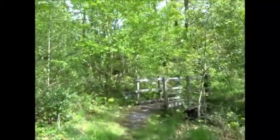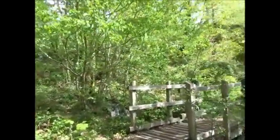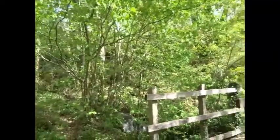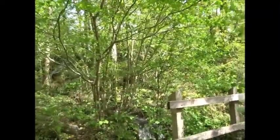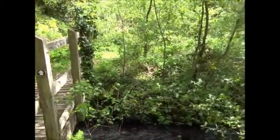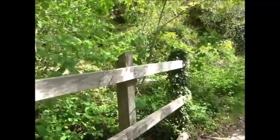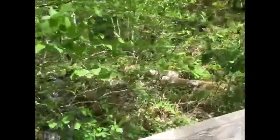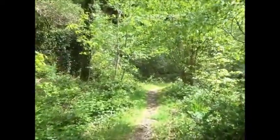And of course this is where I got confused. I thought I was crossing the same footbridge as I did earlier on. That was the previous video I took on this walk. But you can see there was no water in that little stream when I came a month ago. But now it's, well, yeah, a little woodland stream there.